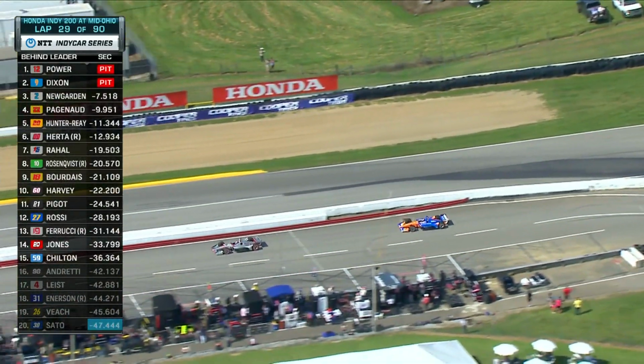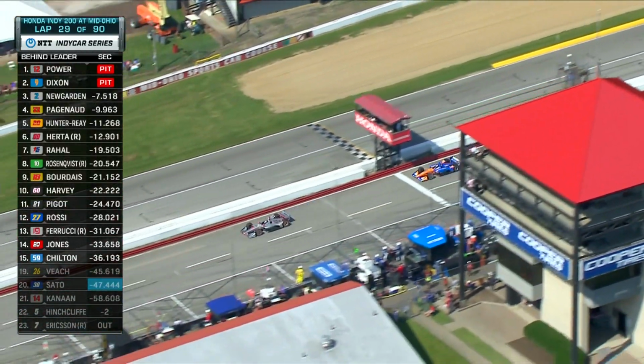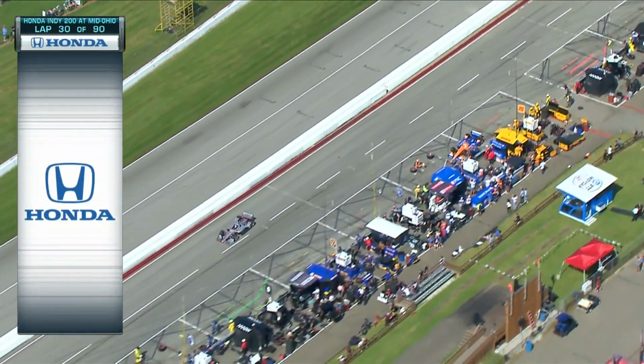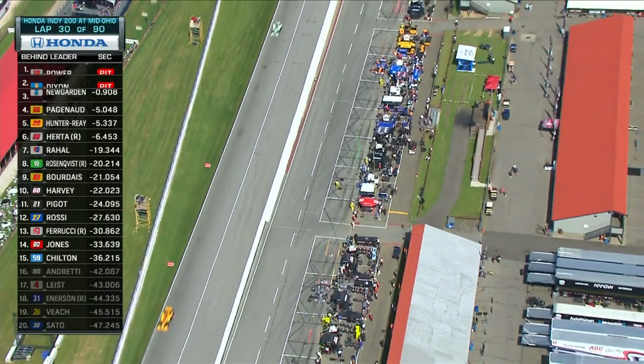Joseph Newgarden will take over the lead, but he's on a 3-stop strategy. So these two are the effective leaders of the race, and also potentially Rosenqvist. Jan? From overhead, we'll watch the 2. We watch for Will Power.